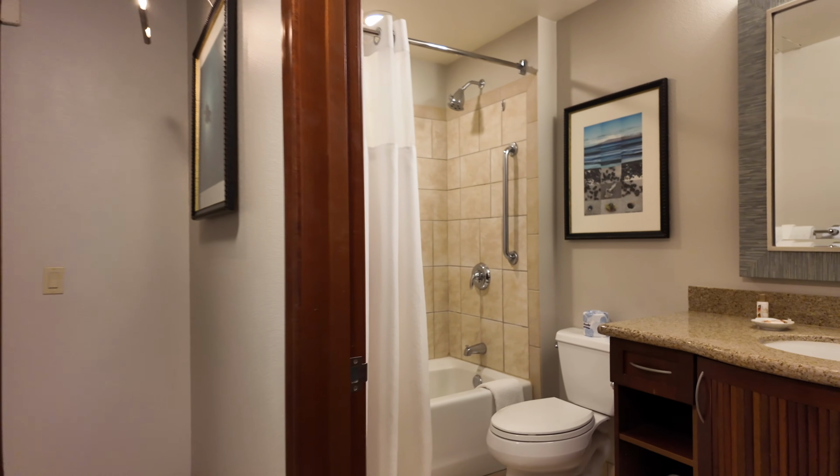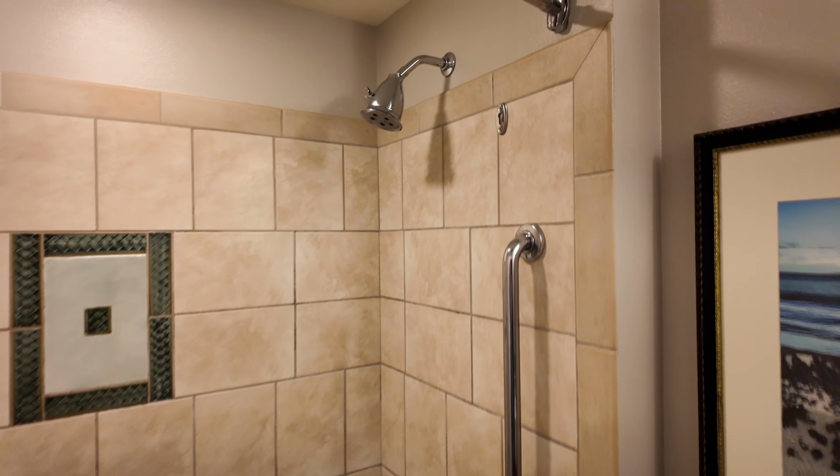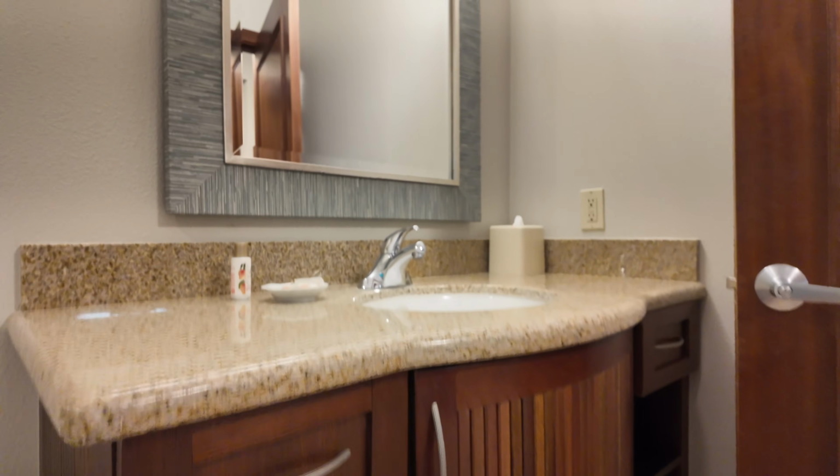And then right across from the kitchenette, we actually have the bathroom. So let's go in here and just take a quick look. You have your toilet, and we have a bathtub with a shower. So again, your standard bathtub with shower. And we have our pump, conditioner, body wash, shampoo, that kind of stuff. And then we also have just another single vanity with a mirror. So yeah, that is the inside of the unit.